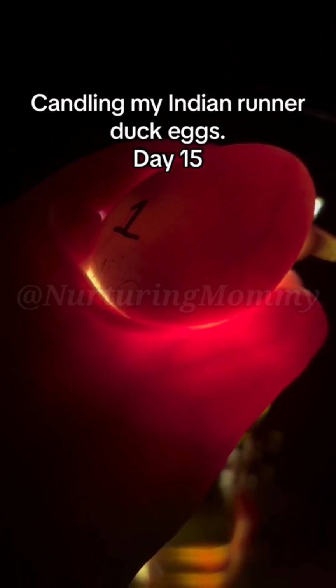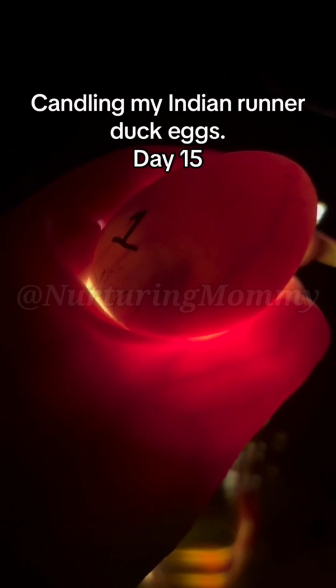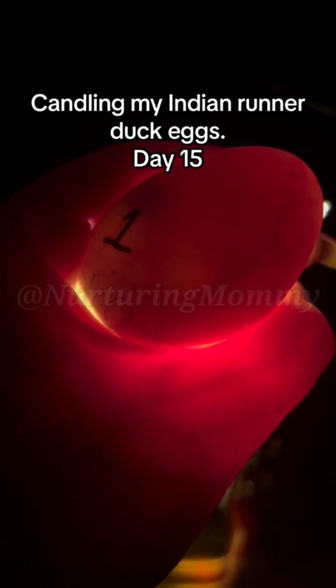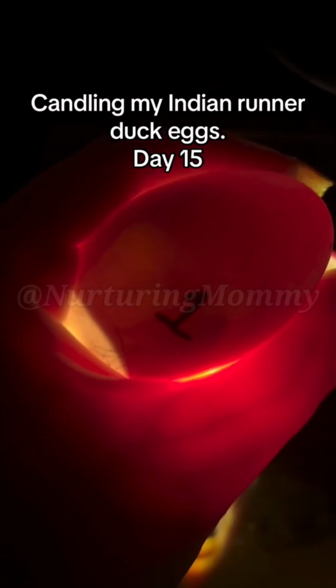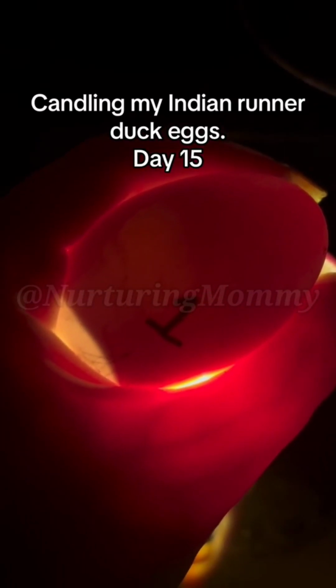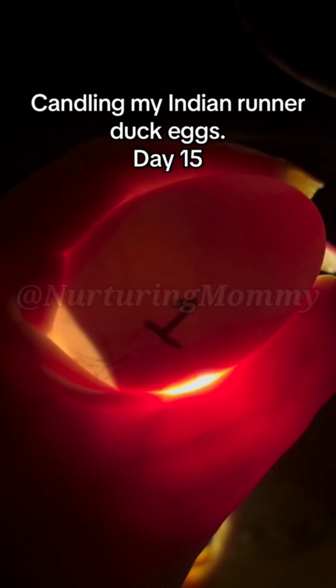So although I am really looking forward to the hatch and I hope that they do hatch, I'm going to try not to, excuse the pun, put all my eggs in one basket, because I know that I will actually be heartbroken if they don't hatch. I will cry, I'm not ashamed to admit that.